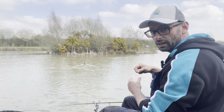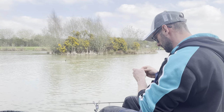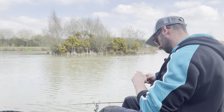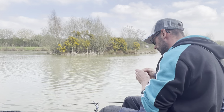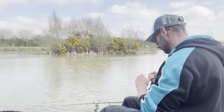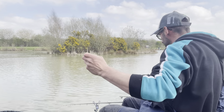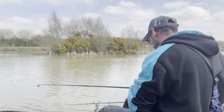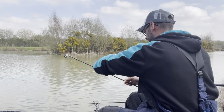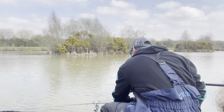The guy next to me seems to be catching fish shallow. He's having the odd F1 on, but the rest of them seem to be small silvers. I'm going to have to get a second keep net, I think. And drop that in. Bear with me, guys, I'm going to get a second keep net there. Watch that rod.